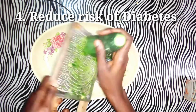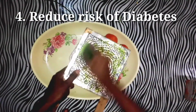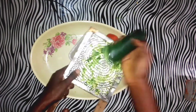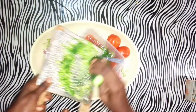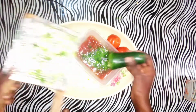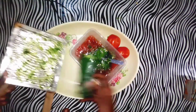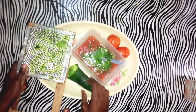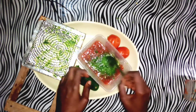I'm sure you're seeing what I'm doing. I'll go ahead and grate it and still add it inside my tomato. So I think this is enough, because it's greenish. I used just two balls of tomato and half of my big cucumber.